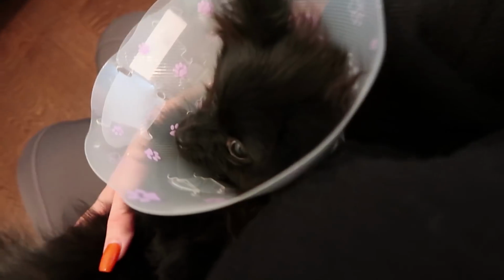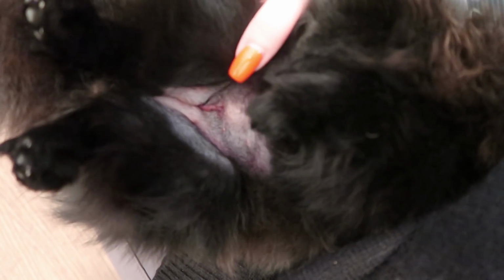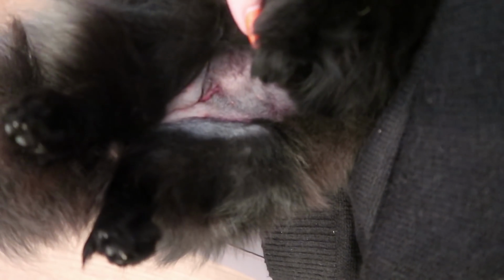So here she is, a little Treacle in her cone, and I'm going to show you guys her little incision every day so you can see how it heals, if you just got a dog. You want to know what it looks like. So that is the little red line. That is the incision there, and you don't see any stitches.